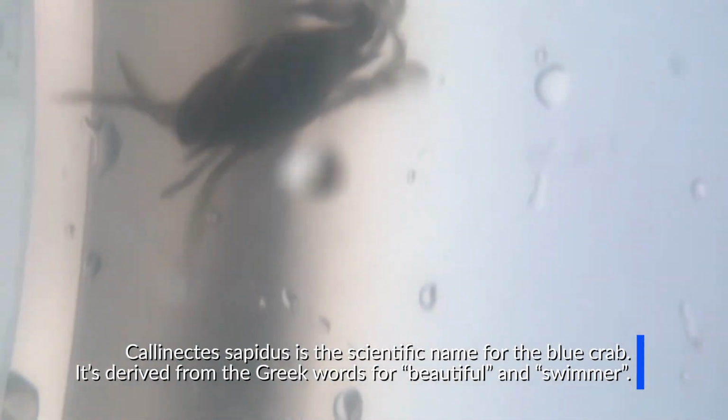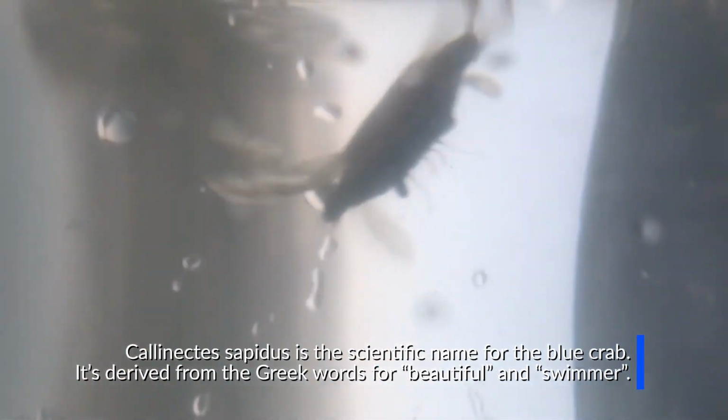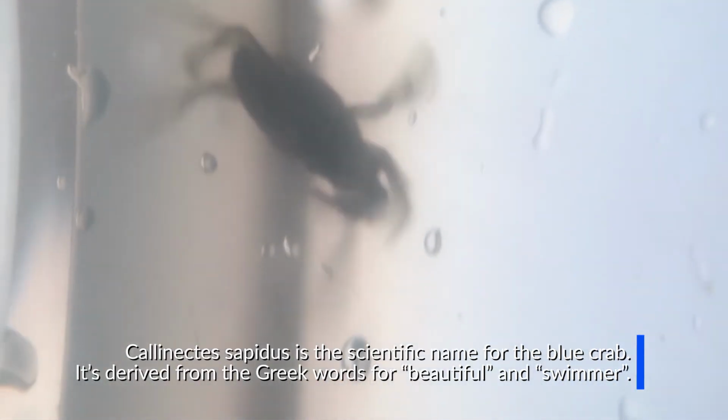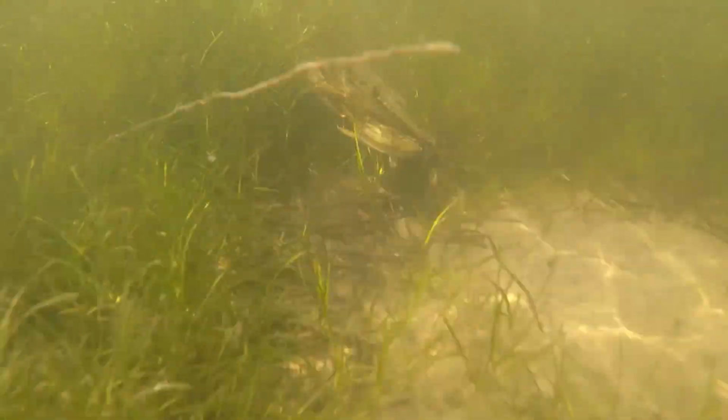But that blue crab has got to find a place to live and grow. He's got to find the food that he needs. And then that crab will shed his exoskeleton, I don't know, 18 to 20 times before it reaches the size that we like to eat them.